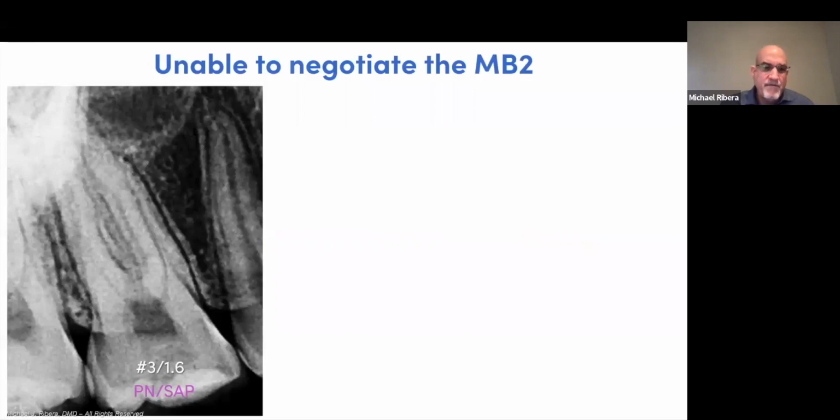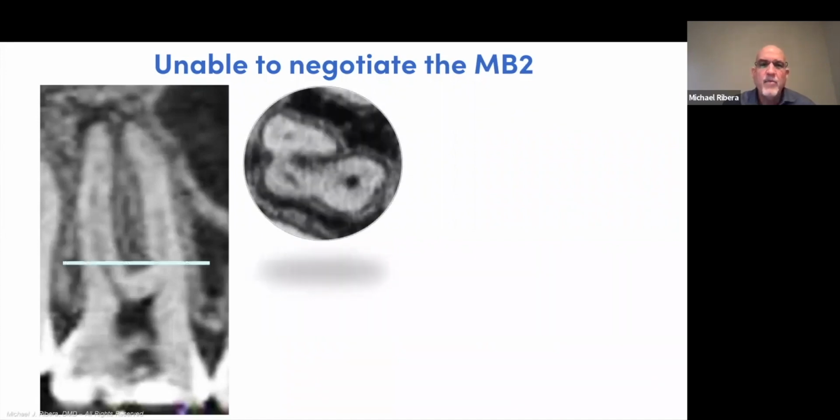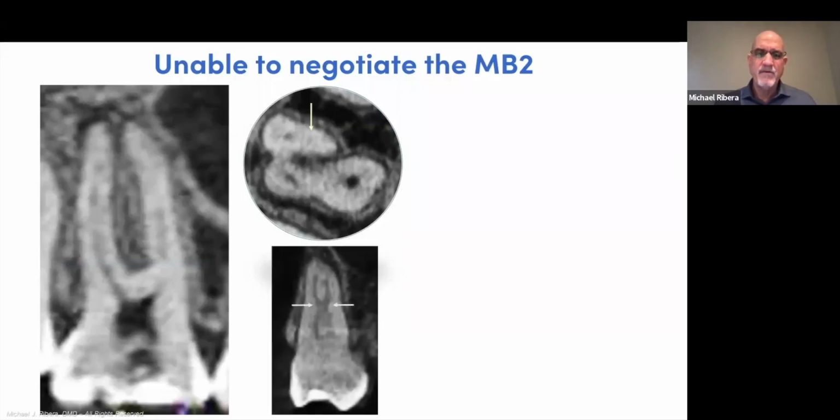This is tooth number 3. We got a tooth that's necrotic with symptoms. This is your sagittal view of this one tooth. At that one level, well, I know there's an MB2 because nature loves symmetry, and look how off axis that MB2 is positioned between the really broad mesiobuccal root, buccal to palatal. I know it's there, but I cannot find it.